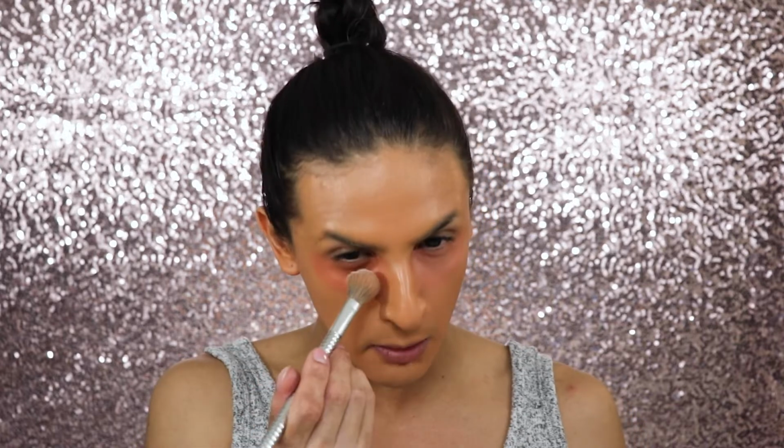All right, so I'm gonna be just buffing that out. I'm using a dense brush. This is from BH Cosmetics. Love whenever they come out with their brush sets. So I'm gonna take very little of this Coty Airspun Translucent Powder. I'm just gonna take a very tiny bit and set the under eye so that whenever I go in with my concealer to brighten up underneath the eyes, it doesn't mix in with the orange concealer.